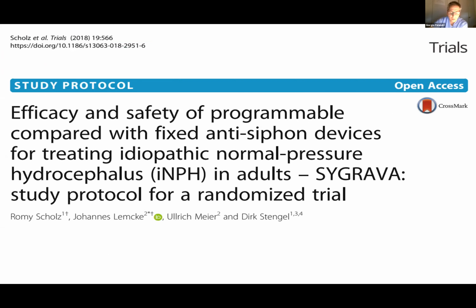In this paper, where the study protocol is described, Professor Scholz and Lemke want to compare efficacy and safety of programmable versus fixed anti-siphoning device. They are still recruiting patients. They wrote me they are a little bit behind because of COVID, and we wish them good luck, and we are looking forward to their results in the future.